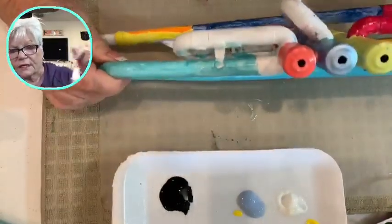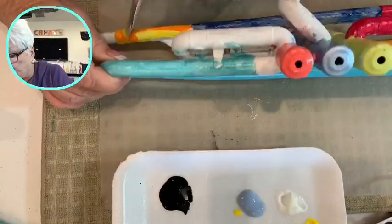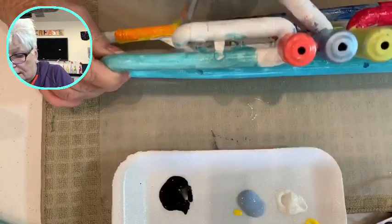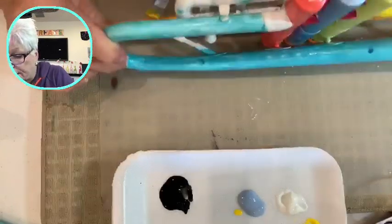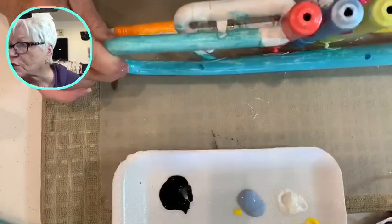And now, this isn't all. After we paint these colors on here, we're not going to stop. I am getting ready for some other rallies, and I'll show you one of the other projects that I have. Oh, I've got a surprise for you.